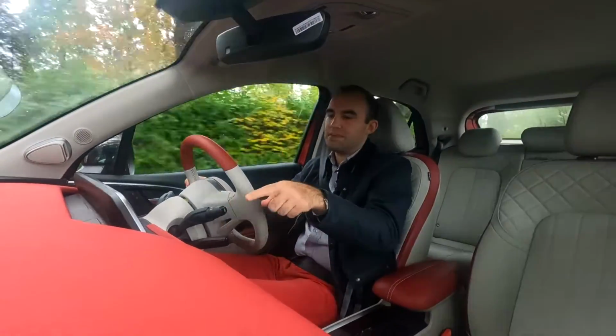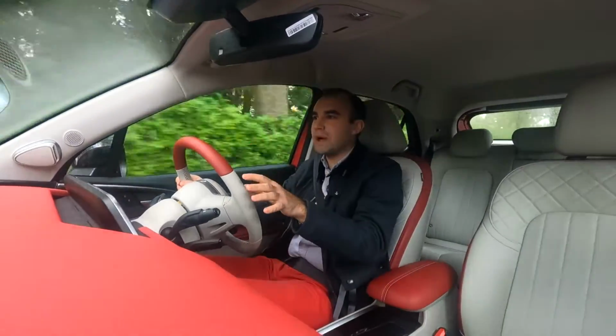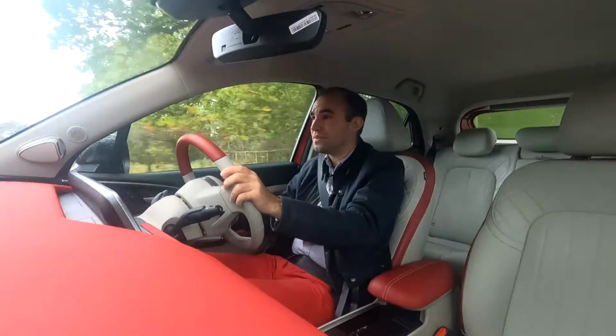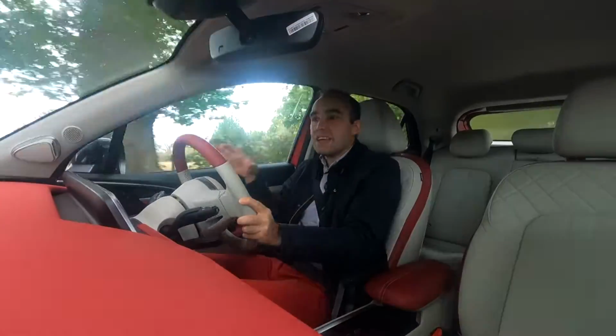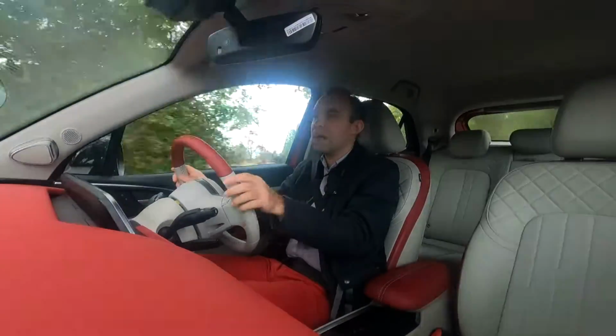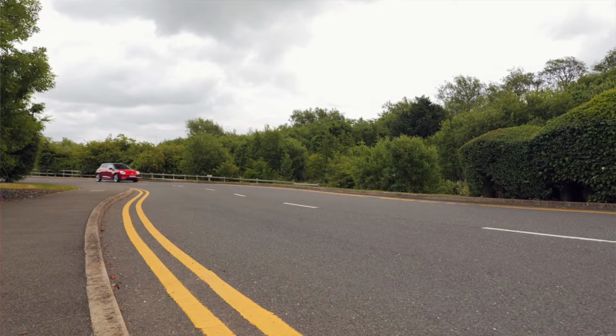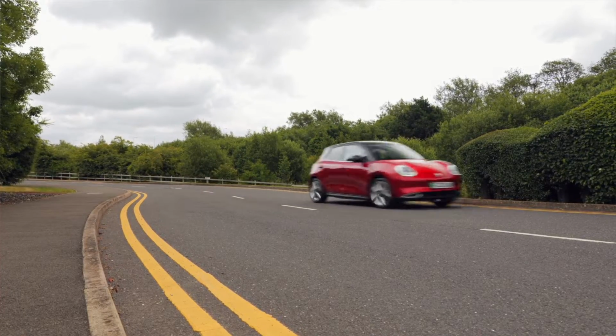Now you can dive into the screen here and change the weighting to light, comfort and sport. I've got it in comfort and it's lovely. And I can feel the road surface through it as well. That is surprisingly good. Another thing I like is the way this car rides.